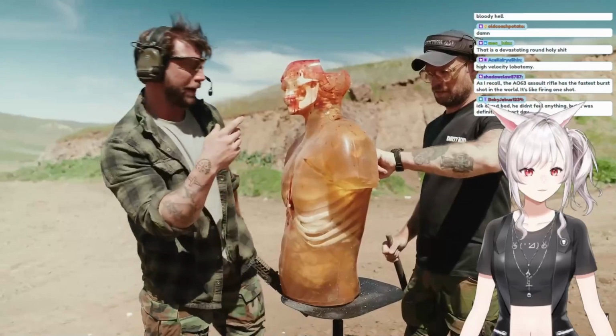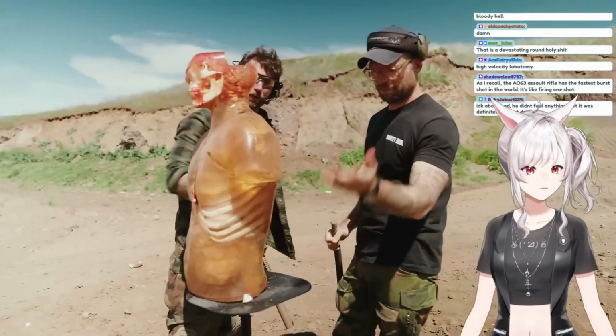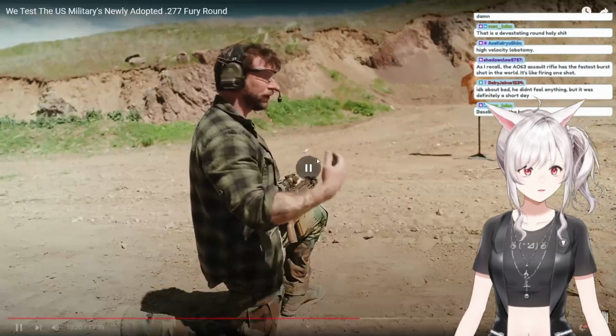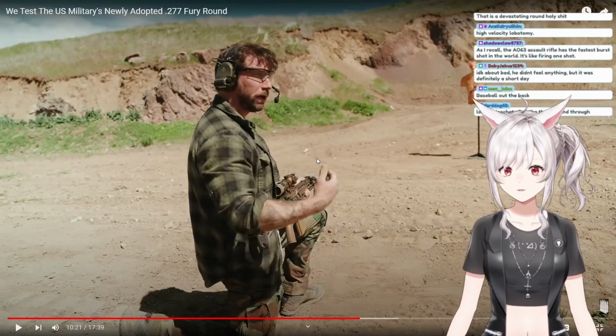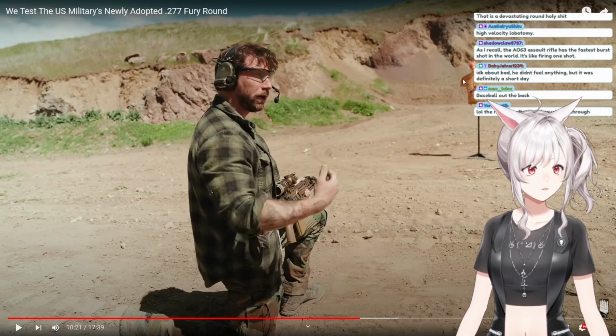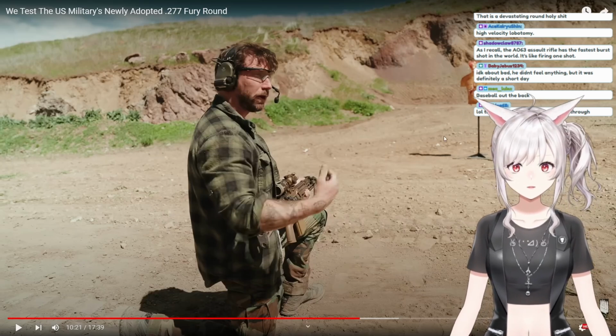It came through, shattered all the ribs, and then we had a huge chunk taken out. Went through the scapula, the heart, the lungs, everything. Show me. Next up, we're going to be turning... Ah, damn it. They didn't show us. I wanted to get an actual view of the front of the dummy to see that.